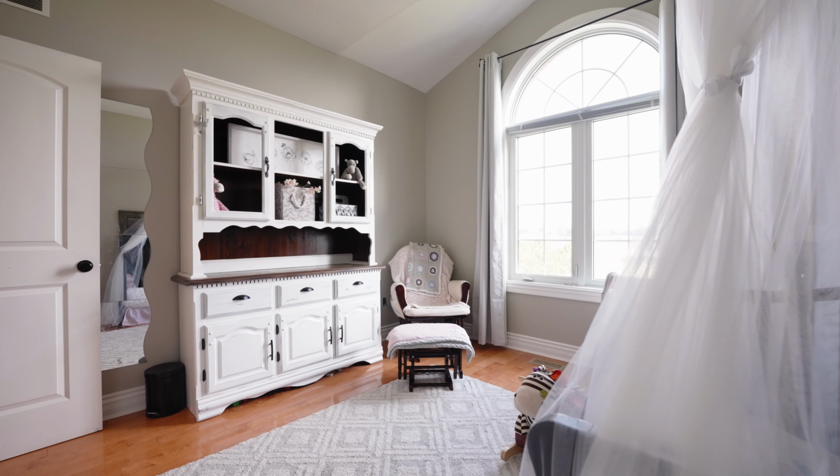With 3 bedrooms and 3 bathrooms, this main floor is perfect for your growing family. We have a great nursery space here, lots of closet space throughout this home, and the primary bedroom also has a beautiful ensuite with a walk-in closet.